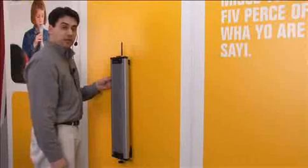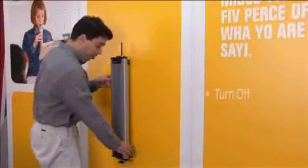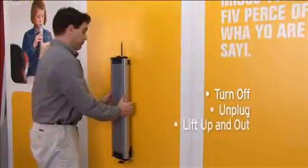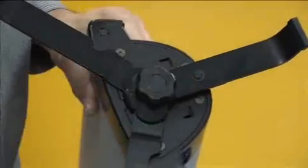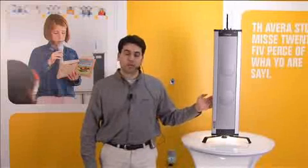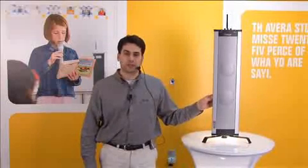If your receiver speaker is mounted to the wall, simply turn it off, unplug it, and lift it up and out. Attach the table stand and move it to your new location. When you return to class, remember to plug the power supply back into the receiver speaker. Remember, the best position for your receiver speaker is at the front of the classroom, facing the main student seating area.